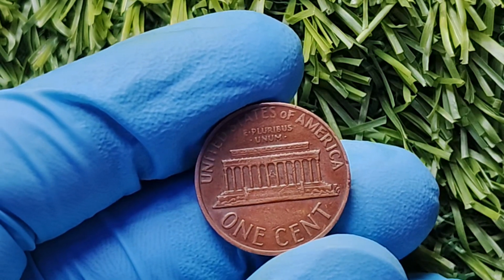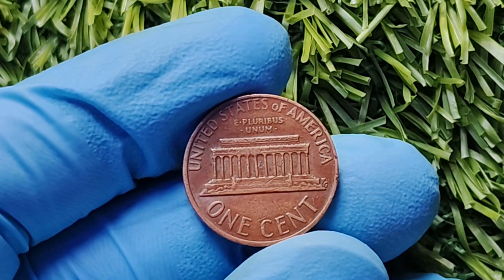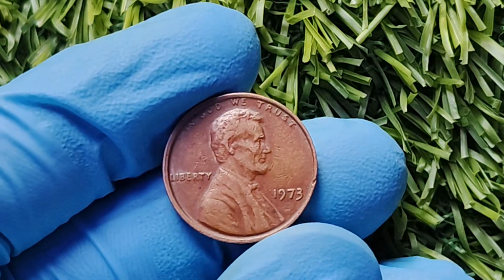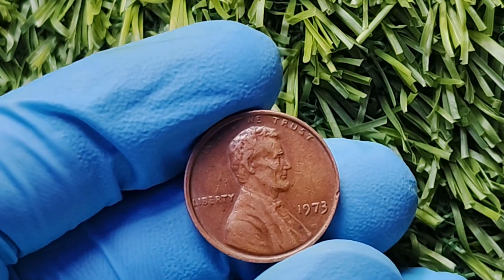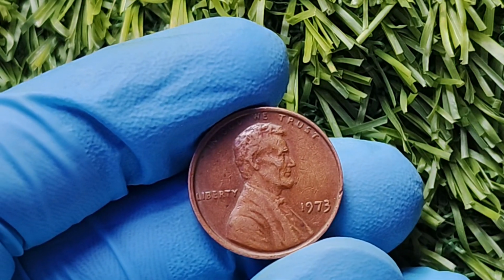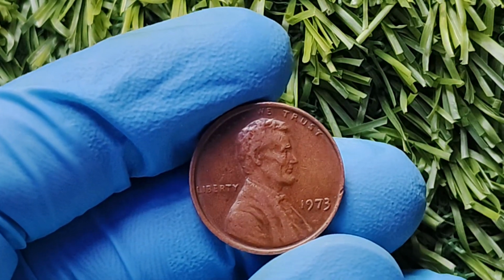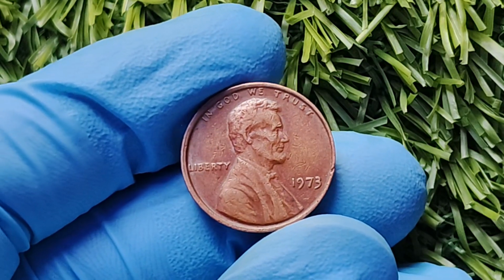Once a rare coin like this hits the market, wealthy collectors go to battle. Bidding can start in the thousands and skyrocket once the hype kicks in. And the highest price ever paid for one of these rare 1973 pennies? A mind-blowing $1.1 million. That's enough to buy a luxury car, a small house, or about 110 million other pennies if you're into that kind of thing.